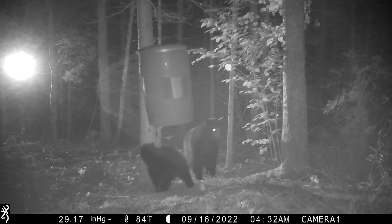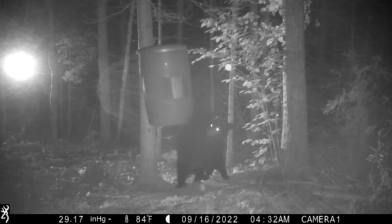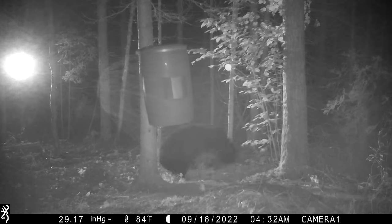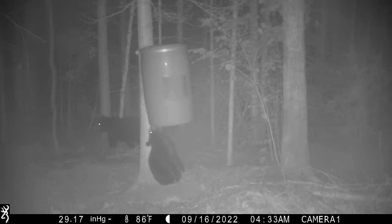So the cub is obviously really frustrated here and wants the mother to help. And the mother is taking a wait and see approach. And the cub just takes it out on its mom. It's like, come on, give me some dang food. And then of course the cub makes use of the bottom here. Licking the holes from the bottom.